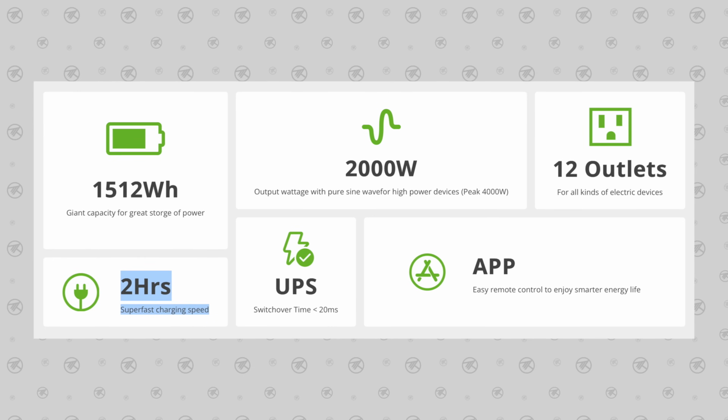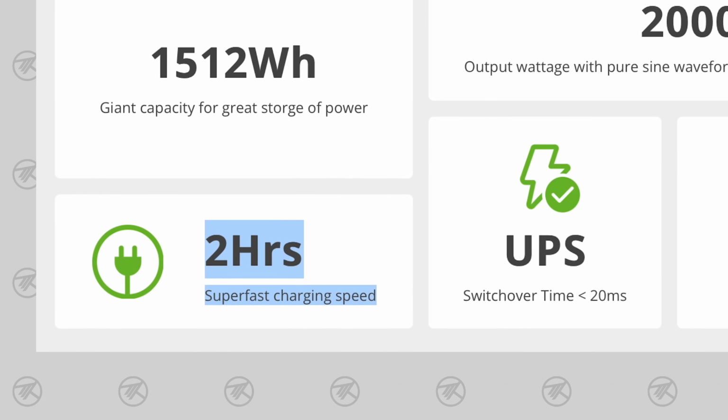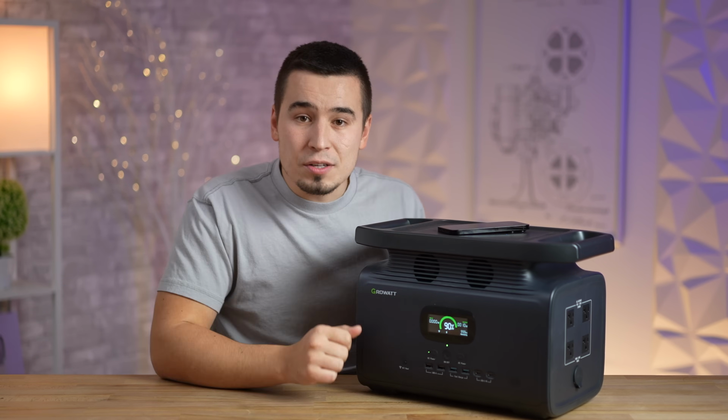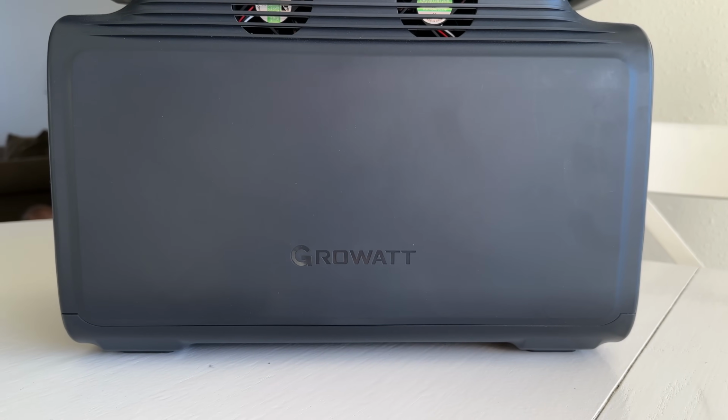And as far as the charging speed, this thing is one of the fastest in the industry. 2 hours to charge from 0 to 100%, which is crazy. And if you're short on time and you only have, let's say, 1 hour before you leave on a trip or something else, it'll charge up from 0 to 80% within that hour.